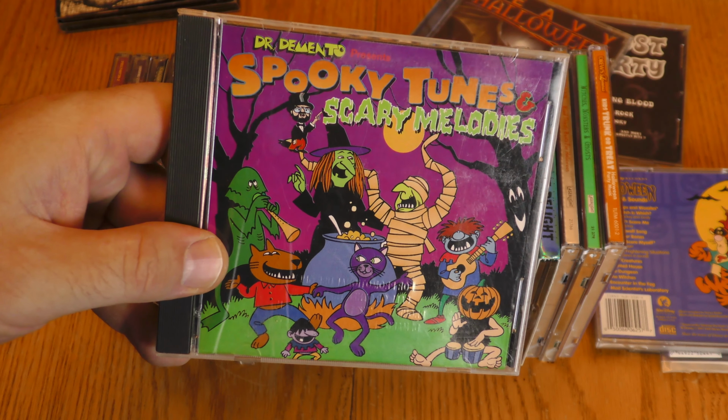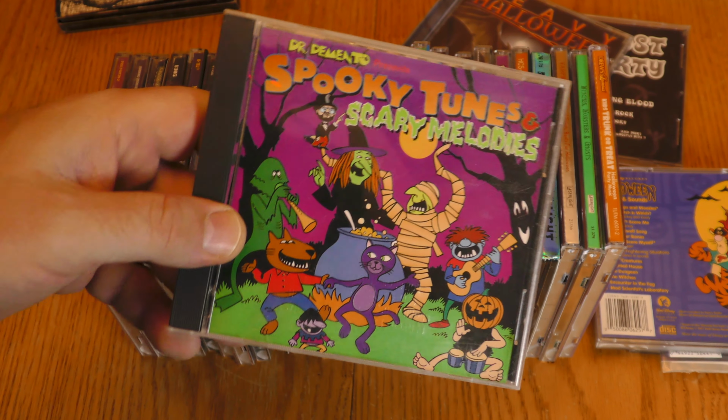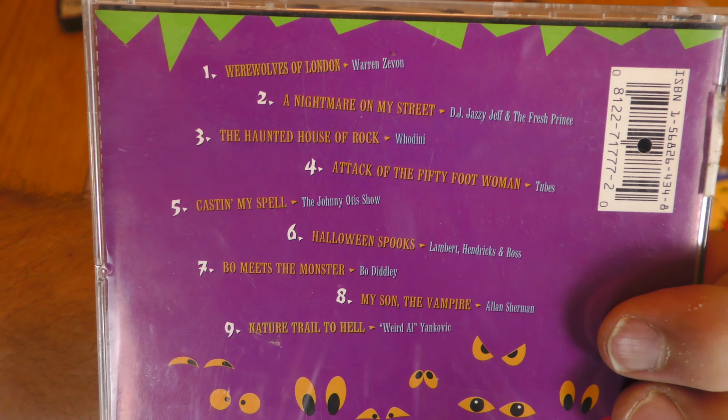And I like Dr. Demento, so of course I wasn't going to pass up his spooky tunes and scary melodies. Dr. Demento includes original artists.